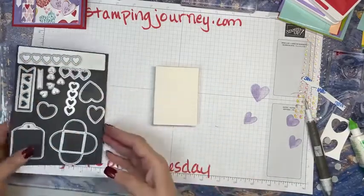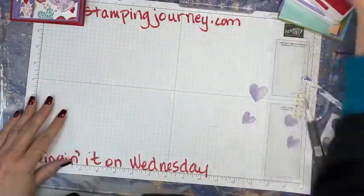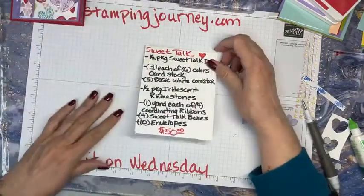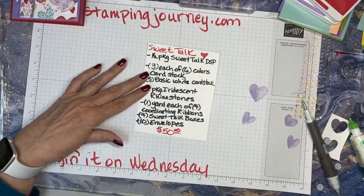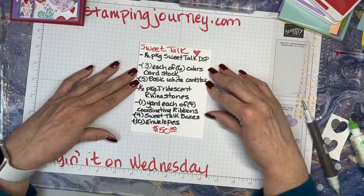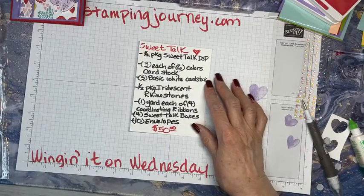But I thought I've kept you long enough. So that is it. This is a fabulous, fabulous set. Sweet Talk. I don't have it photographed even yet. I just finished it before we came on. So I will photograph it when I get off of here and then put it on the website. So if you're interested in having this Sweet Talk Monkey Cut Kit sent to you, or you want to pick it up here, you can let me know. And I can get that out to you.